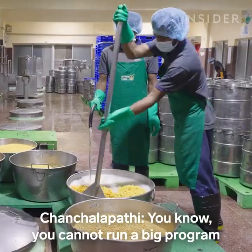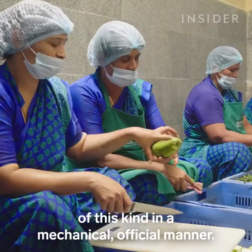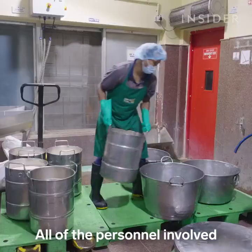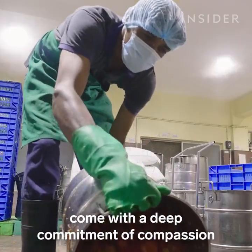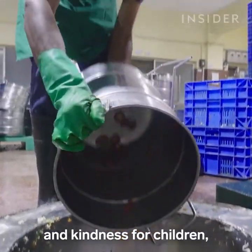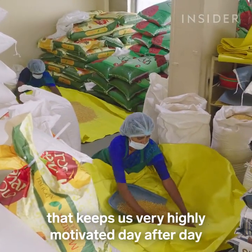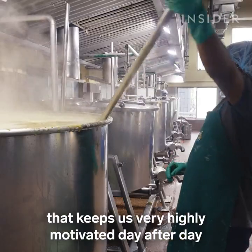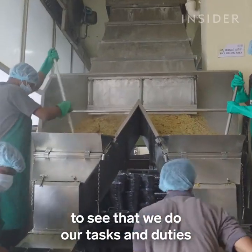You know, you cannot run a big program of this kind in a mechanical, official manner. All of the personnel involved in the Akshaya Patra program come with a deep commitment of compassion and kindness for children. And so it is that compassion that keeps us very highly motivated day after day to see that we do our tasks and duties with a lot of heart.